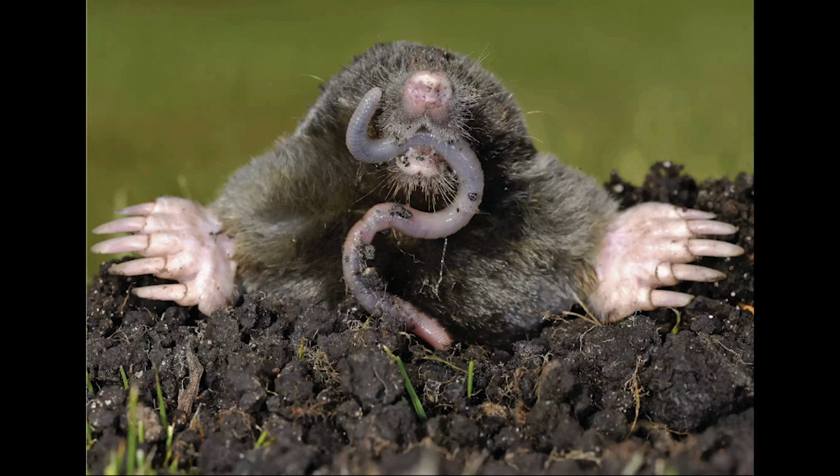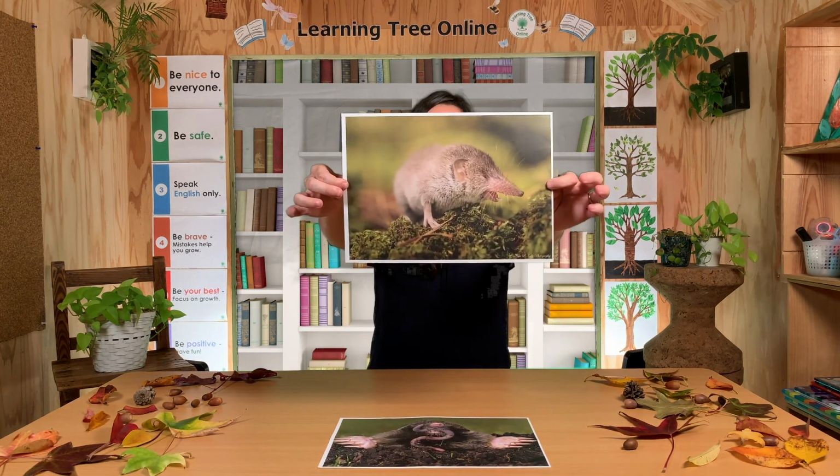Actually, moles have very small eyes. I don't even know if you can see them in this picture. And actually, the eyes don't work very well. But you know what? They have an excellent sense of smell and touch. So while the mole is looking for their food, they can't really use their eyes, but they can use their sense of smell and their sense of touch. So even if their eyes don't work very well, they can use their other senses to help them find what they need. Pretty cool.